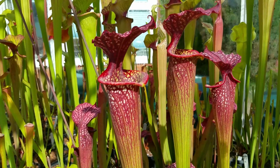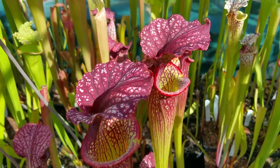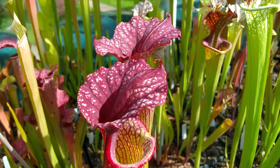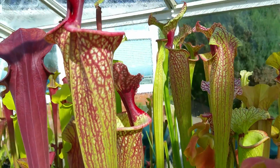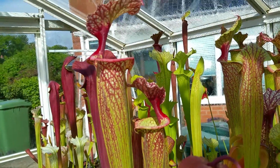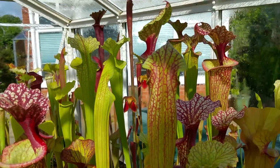Here's one of mine. This is Sarracenia Ruth Ralph. Lids are lovely on this. I'll get out the light again. You can see. And also one of my favourites. This is John David King. Lovely striking throats.